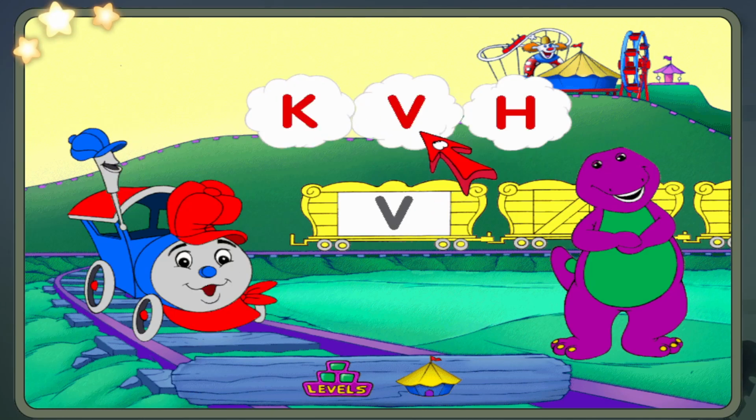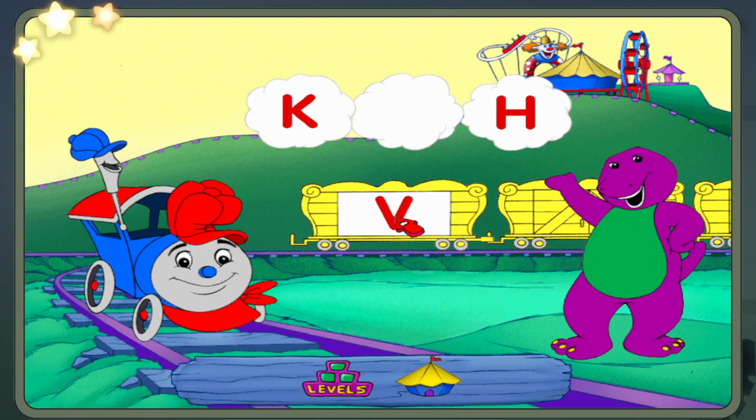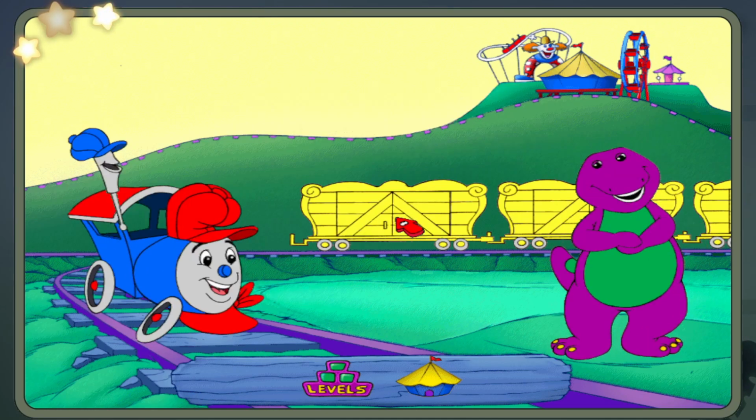Which letter matches the one in the train? V. You found it. Wow, that's the right letter on the first try. Let's match two more letters.